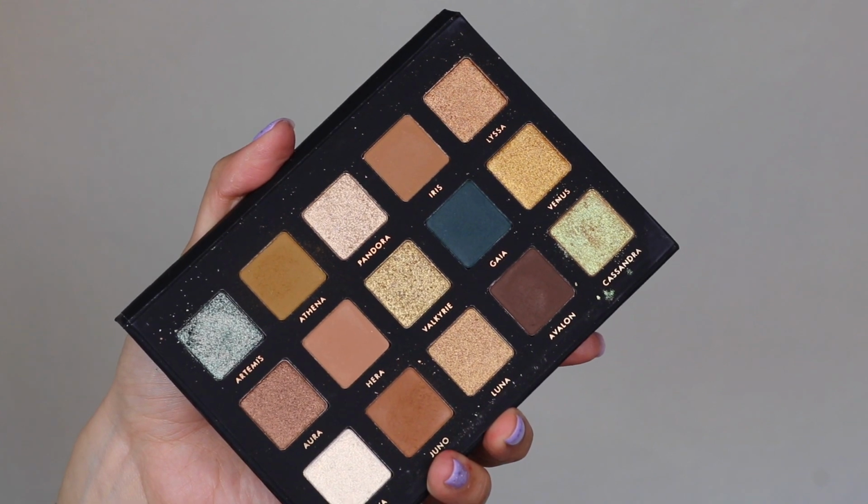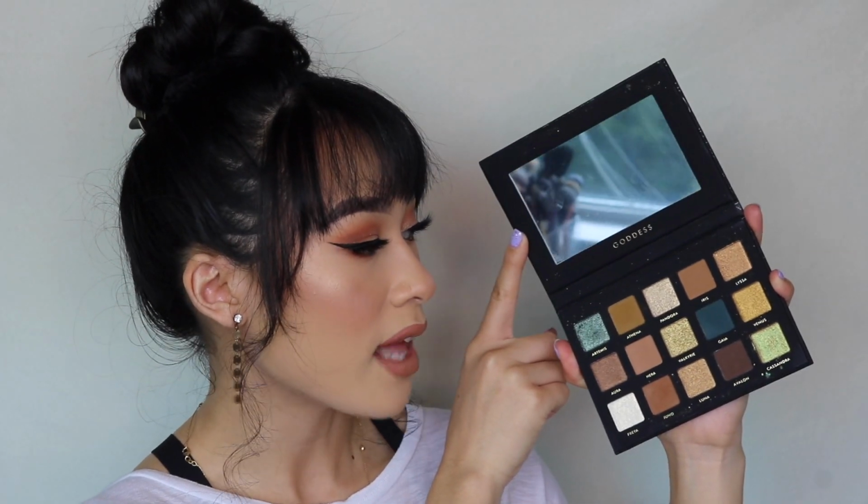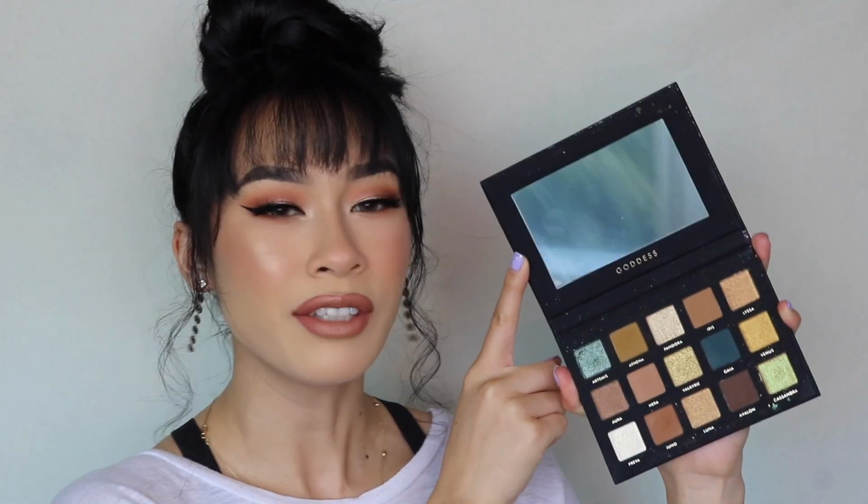I believe this is supposed to dupe another Natasha Denona palette, and I feel like the shimmers in this palette in particular are really foiled, but they're also very dispersed as well. And I feel like when you guys look at my eye looks, I always have like a dispersed glitter going on, kind of like today, and this will definitely give you that dispersed glittery look. So if you like that look, you'll really like this palette.